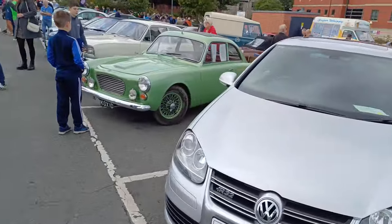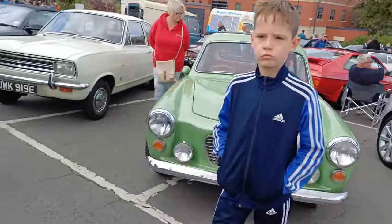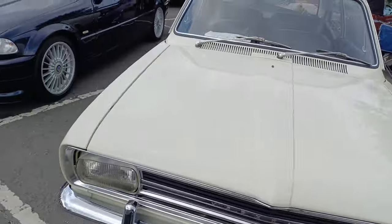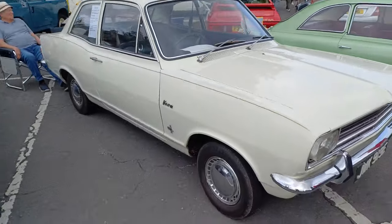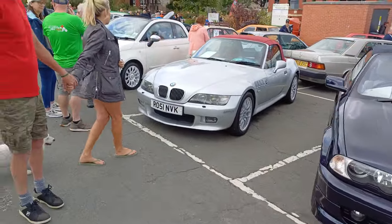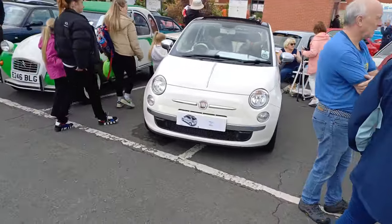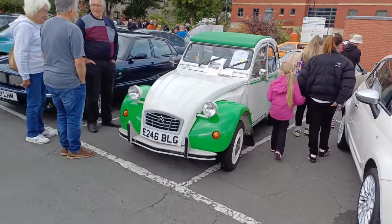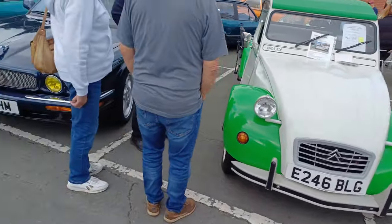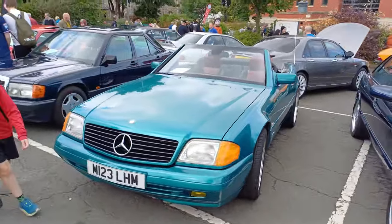It's nice to see a lot of modern classics as well. Now, this Viva here, Vauxhall Viva here, is actually for sale. I've had a look around, it's quite tidy as well. Yeah, BMs. Again, another 2CV. Really nice, this one's had a body up restoration. And there's been some lovely Jags here today as well. Mercedes, Mercs.